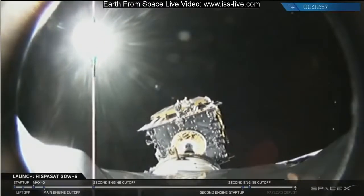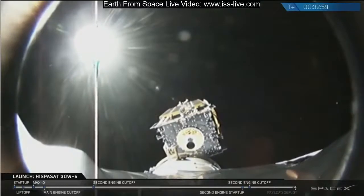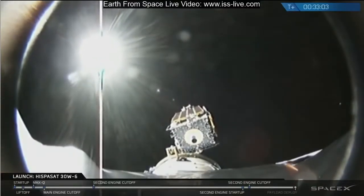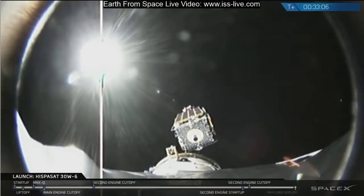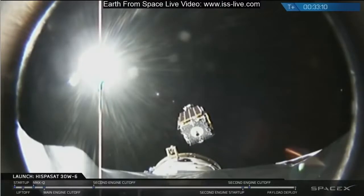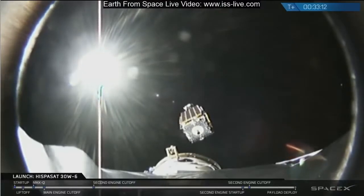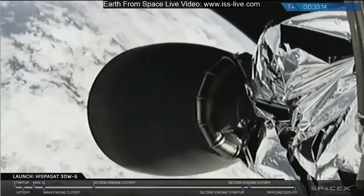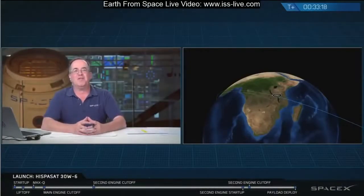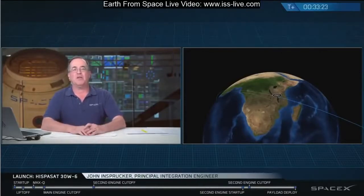Spacecraft separation confirmed. And the cheering from the late night team here in Hawthorne. We have telemetry and video confirmation of the HISPASAT 30W-6 satellite successfully separated from the Falcon 9. It's been a great mission for Falcon 9, our 50th Falcon 9 flight. Countdown was on time. We launched right at the opening of the window.